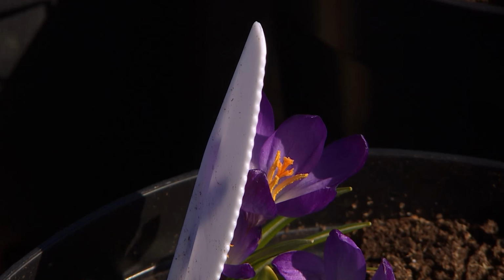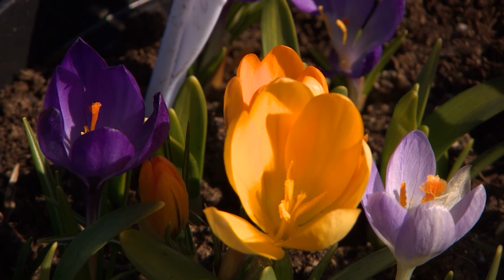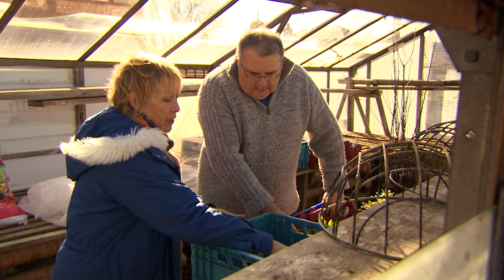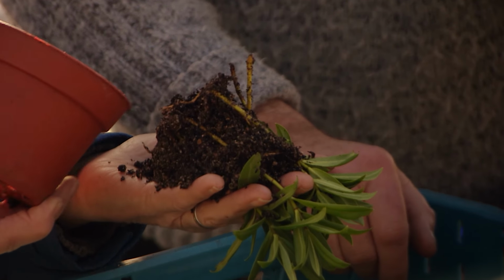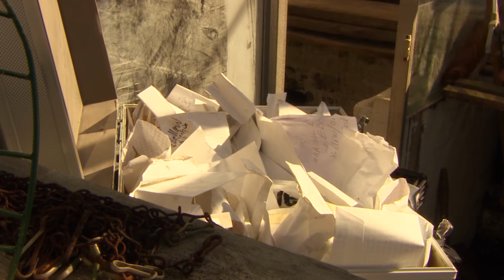Yeah, that's it. I want to give whatever help I can to Michael's endeavours. Well, quite a few of these are looking really healthy. Look at that hebe. Very loose sandy compost, but good roots, look at those. So they'll need a few more weeks in here until those roots have developed a bit more before you pot them up.